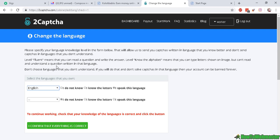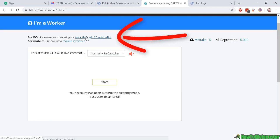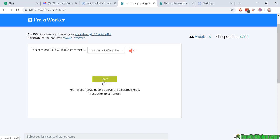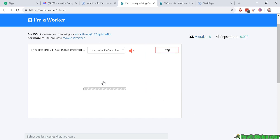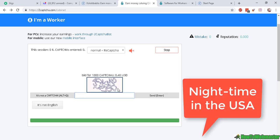So here you can select the language that you speak, and then they can send you more CAPTCHAs. So I'm gonna stick with English for now. Confirm. So you can increase your earnings if you work through this 2Captcha bot, which is a program that you install, and then it'll provide you with recaptcha. So let's click on start. And when you start, if there's no CAPTCHAs available, it seems to just keep on going. The most popular times are usually at night. Oh, there's one.